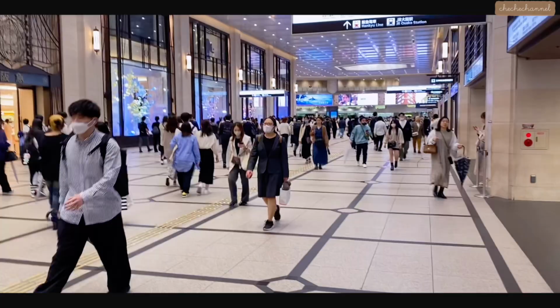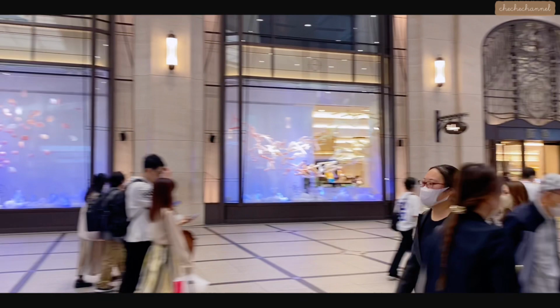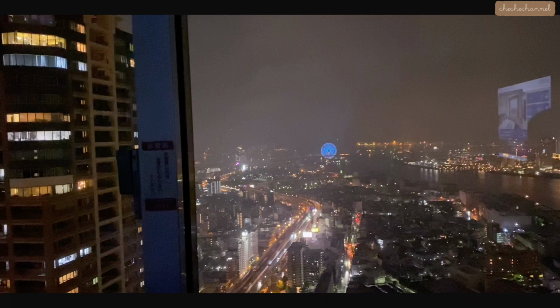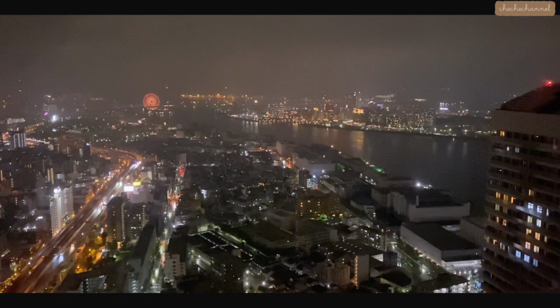As you can see, train stations in Japan are always super busy. I am ready to get back to the hotel and eat some of this delicious food. We got our sushi, which I'll show you in a minute, but here's a nice little view from my hotel room. Osaka's very pretty at night.